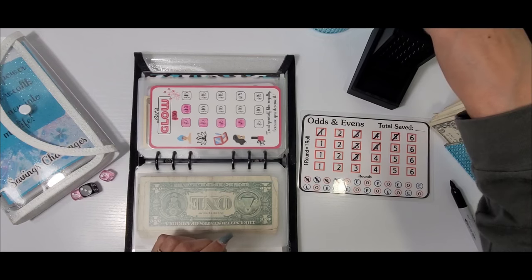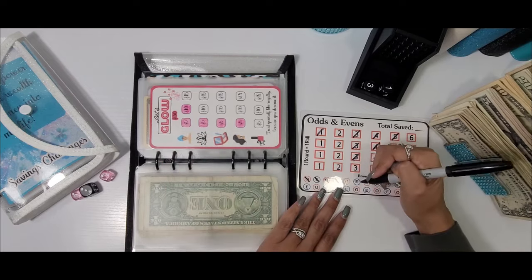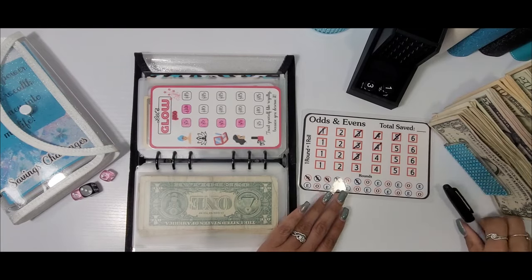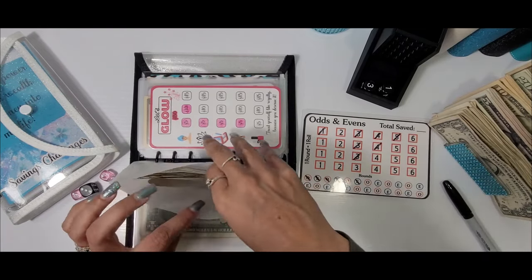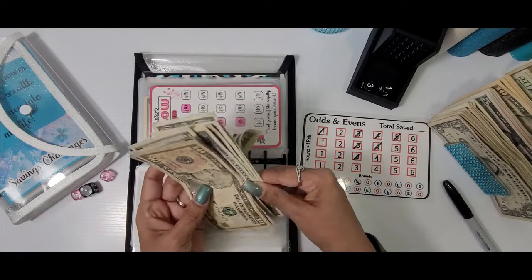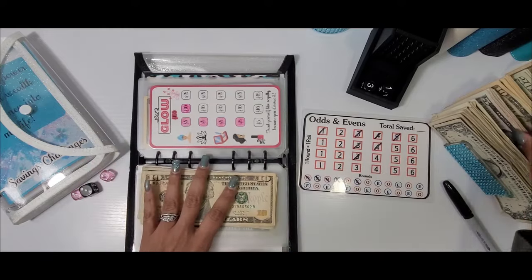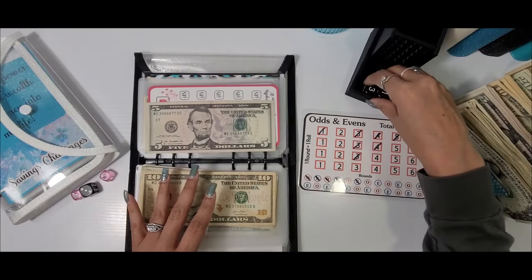So here we go. We have a 3 and a 1. Neither of those are evens, guys. So let's mark that even, and we're going to put 4 into this challenge. So let's, we're going to take a 1 out of here, and we're going to pull a 5. Let's go again.